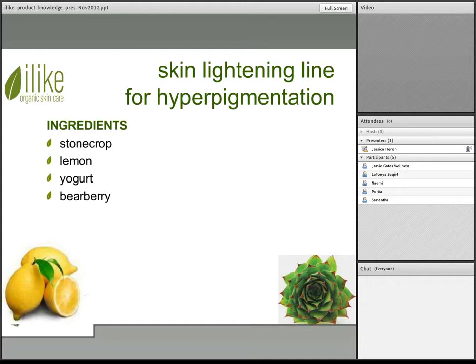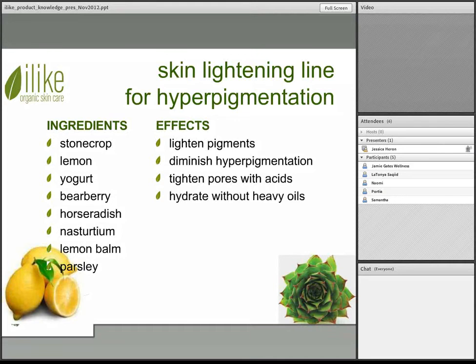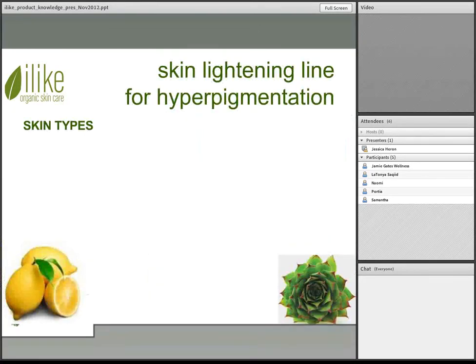Citric acids that brighten and lighten the skin. Yogurt has lactic acid. And then bearberry is a very common herb used in lightening treatments. Horseradish and nasturtium are very high in vitamin C, which lightens and brightens the skin. And also the lemon balm and parsley assist with lightening. Your effects are lightening pigment, diminishing hyperpigmentation, tightening pores with acids, hydrating without any heavy oils, and revitalizing the skin.